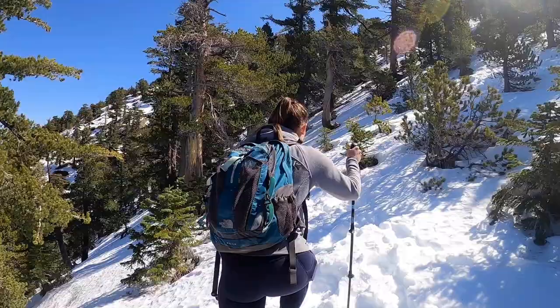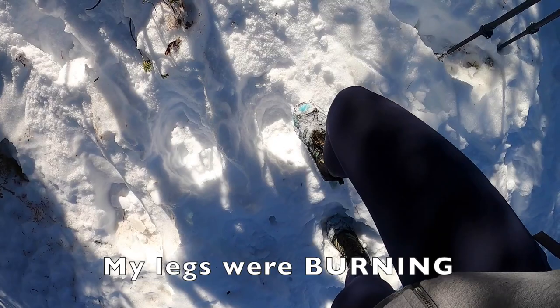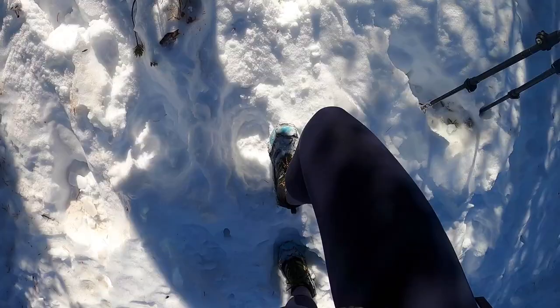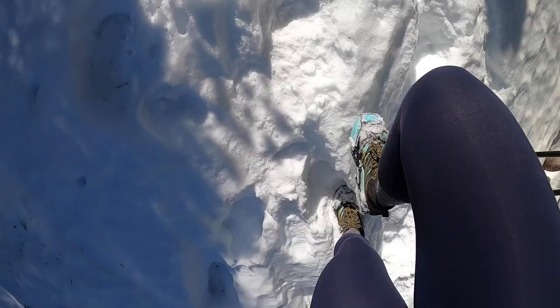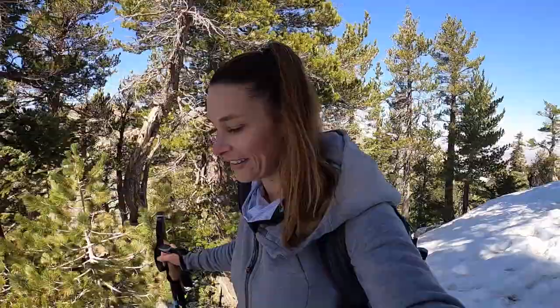So close. Only like a half mile to go. Made it to the powder. Oh my God. Quad workout. Oh boy. Getting so close. Say the views are decent.